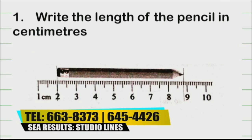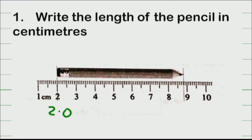So, Ariana, what is the length of this particular pencil in centimeters based on this diagram here? Well, the pencil starting from 2 centimeters, and ending on 8.8 centimeters. Excellent. So it starts at 2 centimeters flat, right? Yeah. Which is 2 point how much? 2.0. Excellent. And it ends at 8.8. Very good. So does that mean the pencil is 8.8 centimeters long? No. All right. Well, what does it mean then?